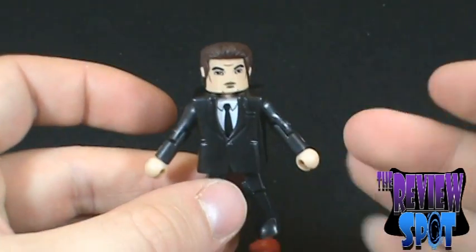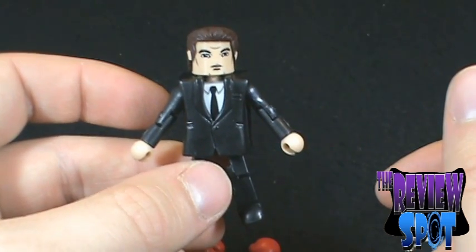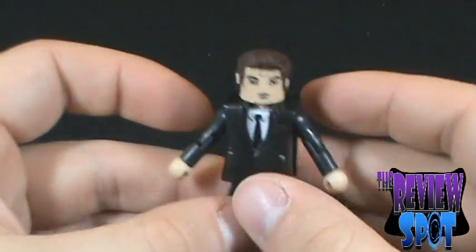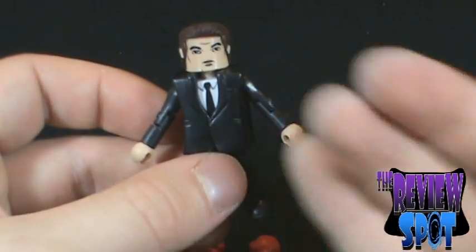So that was a toy spot. Today we're looking at the last set of the Iron Man 2 Minimates figures. Today we're looking at yet another hammer drone and a bit of a disappointing Happy Hogan.